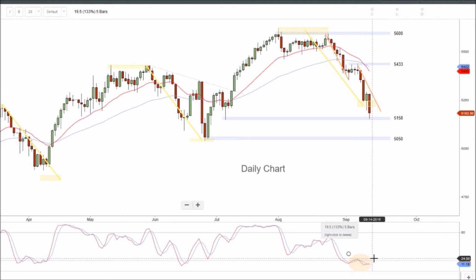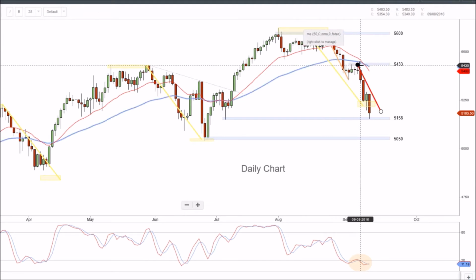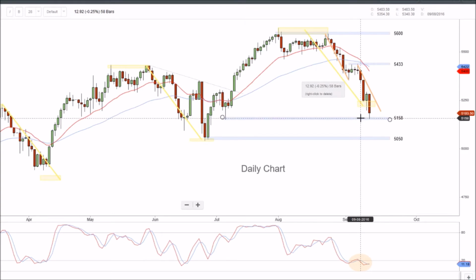We are well into oversold territory there, so we can see that first leg down, project that down from the 54.33 resistance. It comes a little bit lower, but we're all sort of ending up in roughly the same area, and that price overnight did head lower but did reject that 51.58. So we'll see what plays out today.